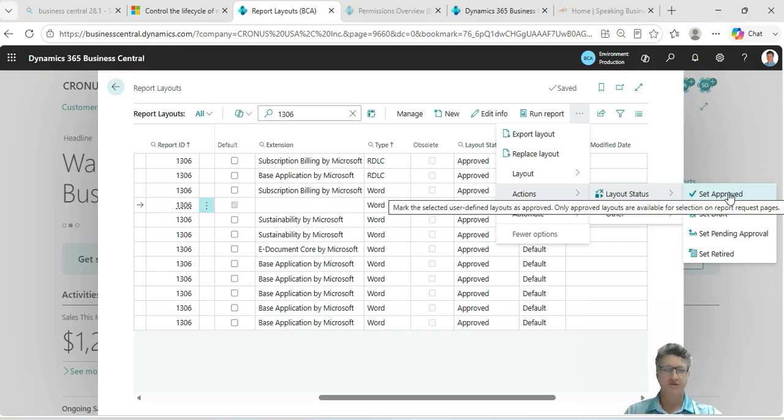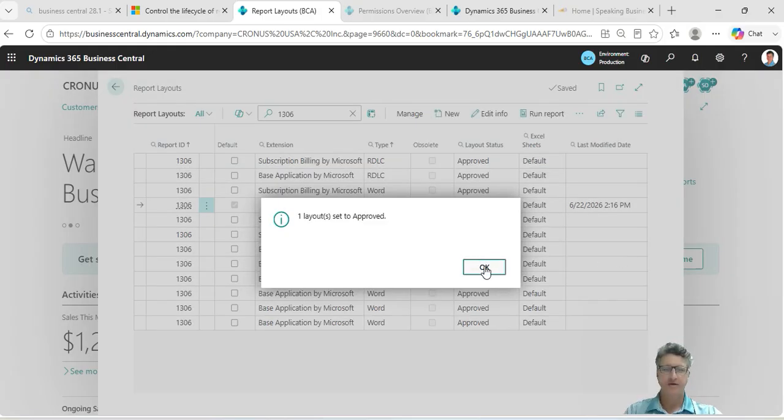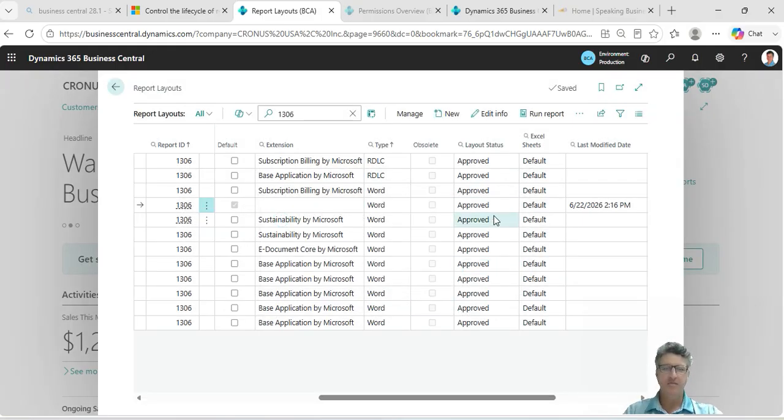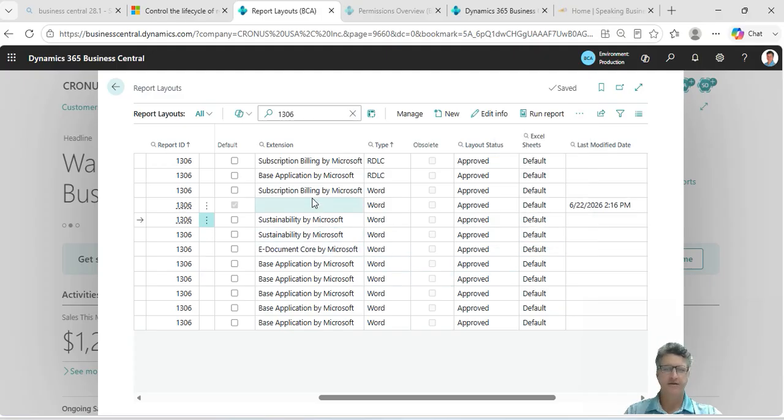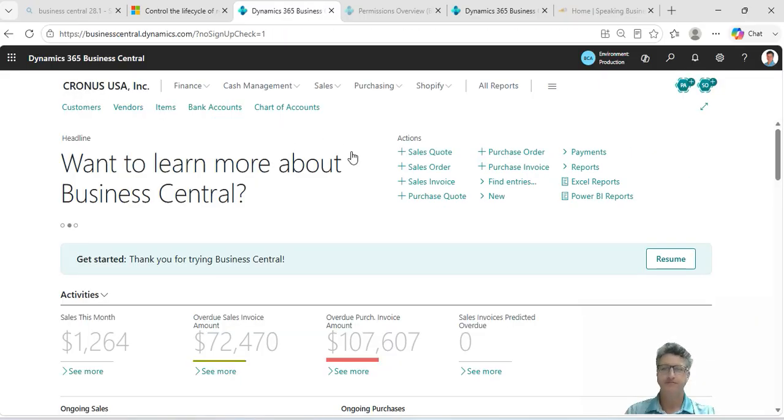So maybe this one has been approved now. I've now approved that layout. And maybe what I want to do is go into some of these other layouts, go back in here, and flip these to retired, right? So this allows me to keep track of where we're at with these layouts. Have they been approved yet, or are we still working on building them?